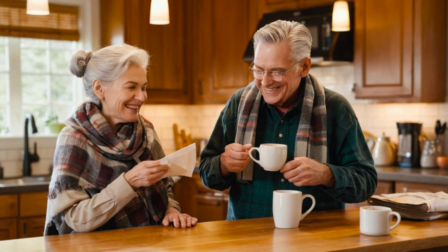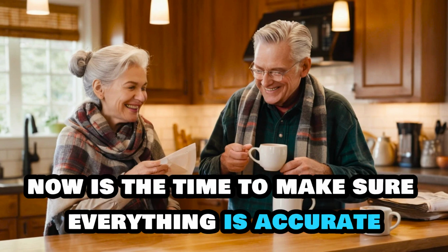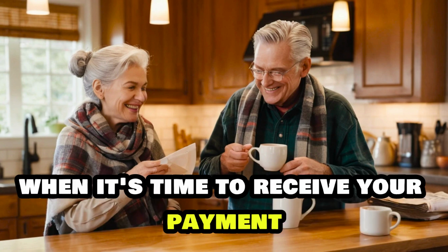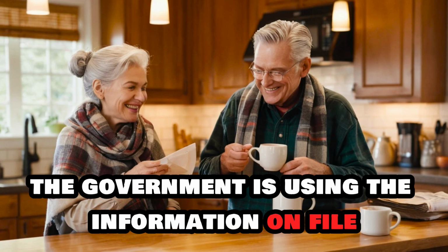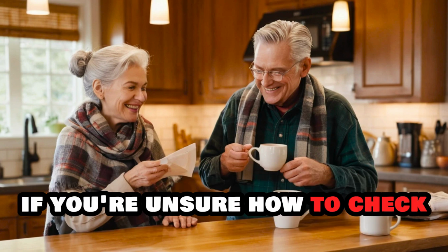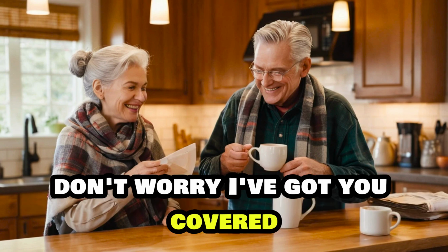If you've recently moved, changed banks, or updated any account details, now is the time to make sure everything is accurate. You don't want any delays when it's time to receive your payment. The government is using the information on file, so it's crucial that your banking details are up to date. If you're unsure how to check or update your information, don't worry, I've got you covered.